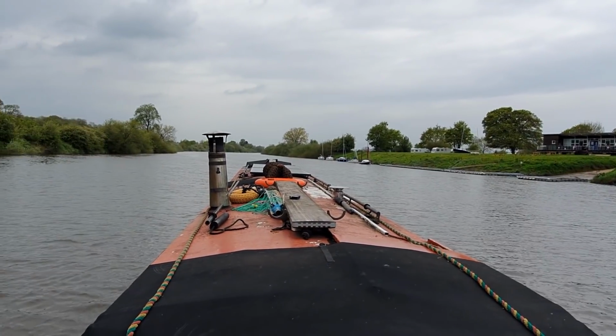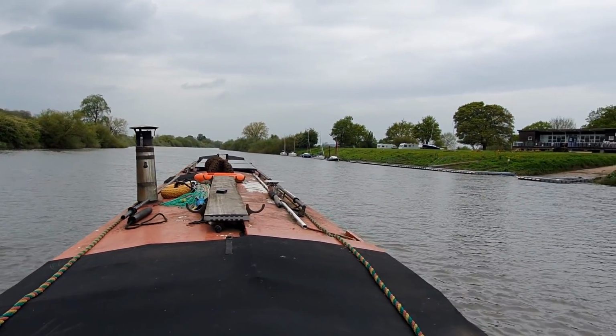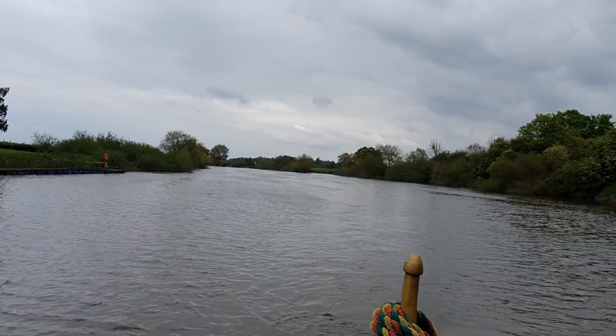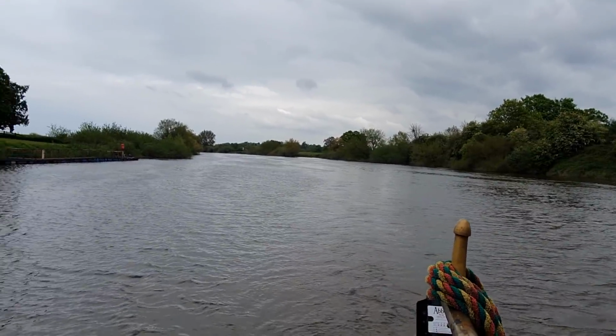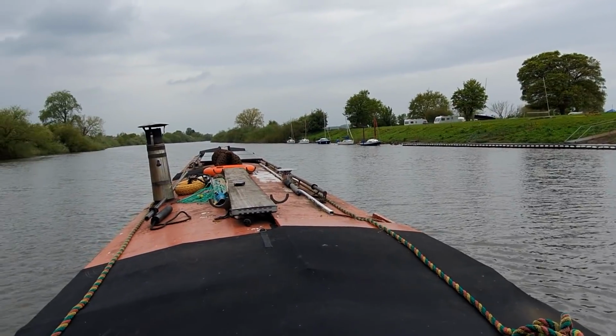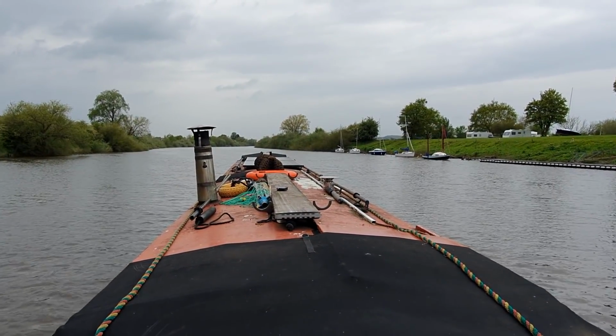Yeah, the river's got quite wide now. It does now. Obviously the further south we get, the nearer the sea we get, the wider the river gets. As you can see, she's a big old girl. Yeah, but we're plodding on. The widest part is just above the partings, as it goes down to Gloucester. It's quite a good flow in that bit.